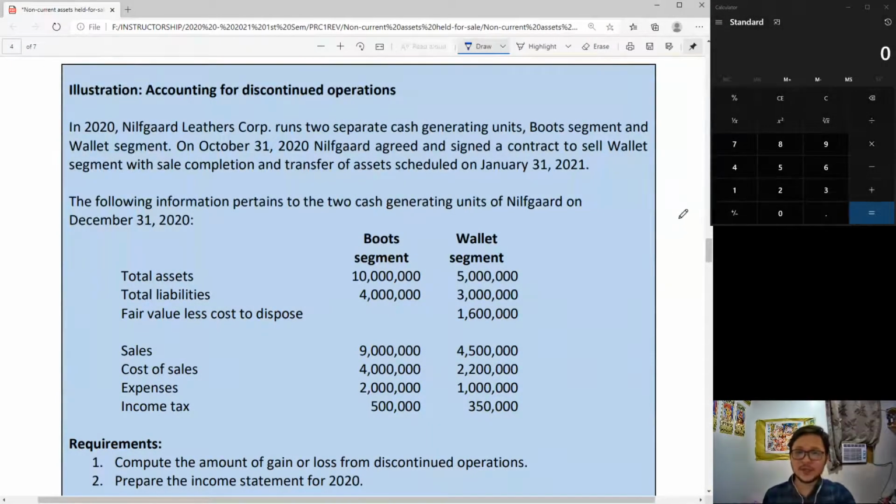This problem is about discontinued operations. In this problem, we are being asked the gain or loss from discontinued operation. Okay, sige. If you have a discontinued operation, which is a group of assets and liabilities, or a branch or a segment that you are disposing, yung branch na yan na for disposal, if it is still operating, all the proceeds, all the profit that you can get from that should not be included with those branches na i-continue pa natin. Isi-separate natin yan.